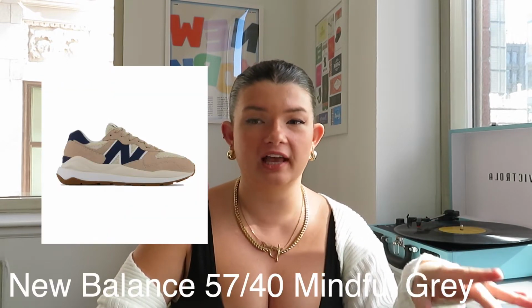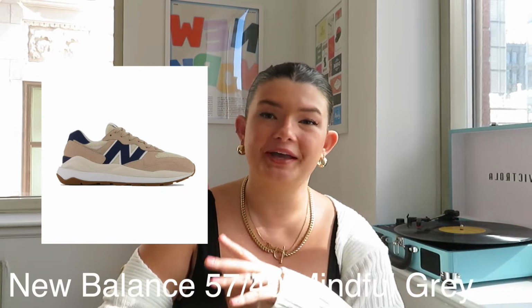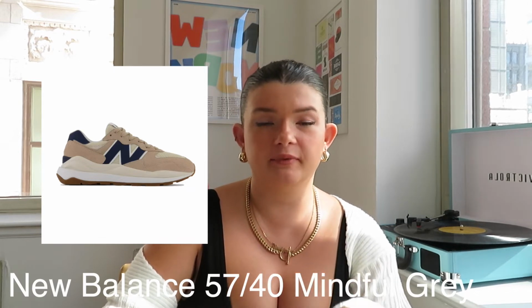I also just bought another pair of New Balances, the ones I was talking about earlier that I saw at Bloomingdale's. I ended up finding them on StockX too, and I ordered them in my size. They're a tan and navy. I've been really liking navy lately. I feel like these are the classic Pinterest girl New Balances that I'm going to get a lot of wear out of, and they're not really like any of the other ones I have. I'm very excited to receive these in the mail.